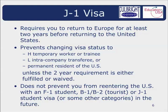This requirement scares a lot of potential applicants, but it's nothing to be worried about. You are allowed to return to the U.S. as a tourist on other short-term visas, but the purpose of this requirement, the 2-year home residency requirement, is because we want you to bring back the newfound knowledge that you've gained in the United States and share it with others in Europe to promote that mutual understanding.